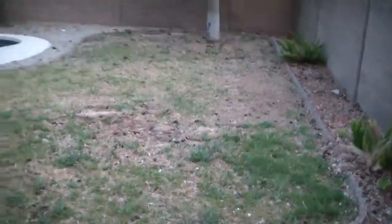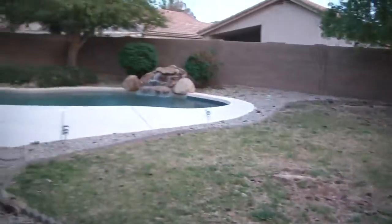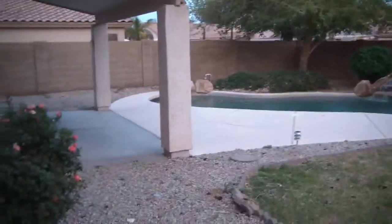This yard is in good shape. You've got rock around the border, and you've got a patch of grass here. Something was dug out here. It looks like maybe a tree died. They took that out, so it needs to be evened out. I couldn't get the sprinkler box open, so I'm not sure about the sprinkler system itself, but essentially I think all you need is some trimming here and restore the grass. It's not going to take a lot to do this house in the backyard.